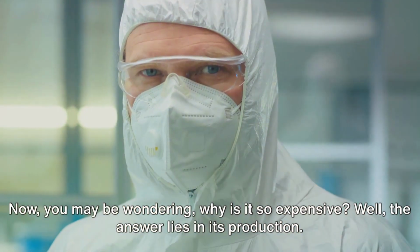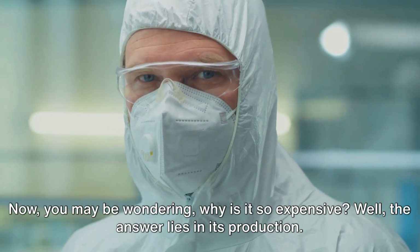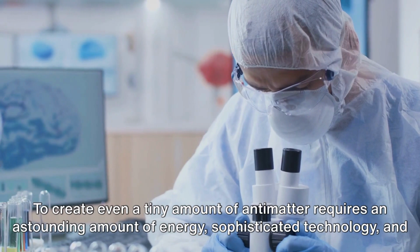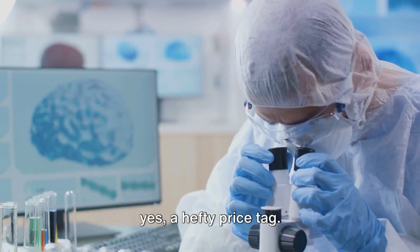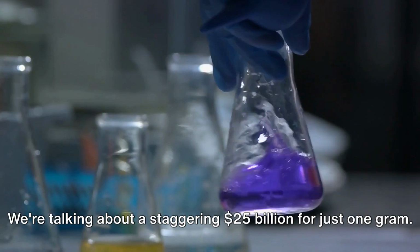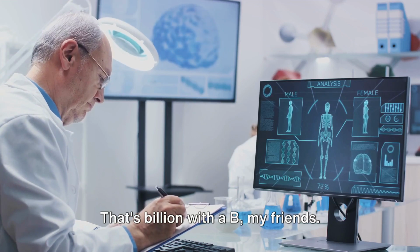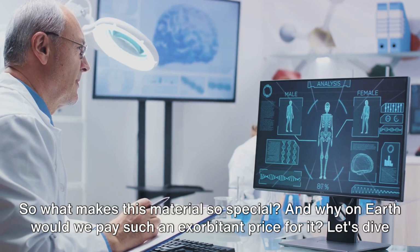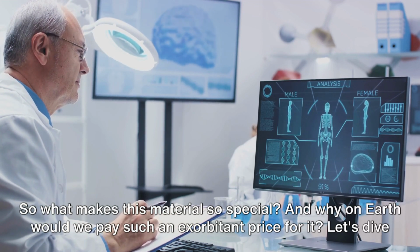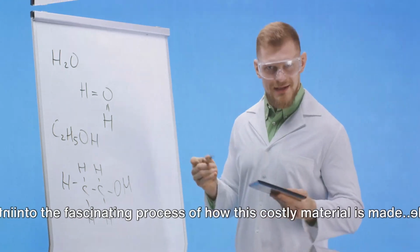Now you may be wondering, why is it so expensive? Well, the answer lies in its production. To create even a tiny amount of antimatter requires an astounding amount of energy, sophisticated technology, and yes, a hefty price tag. We're talking about a staggering $25 billion for just 1 gram. That's billion with a B, my friends. So what makes this material so special, and why on earth would we pay such an exorbitant price for it? Let's dive into the fascinating process of how this costly material is made.